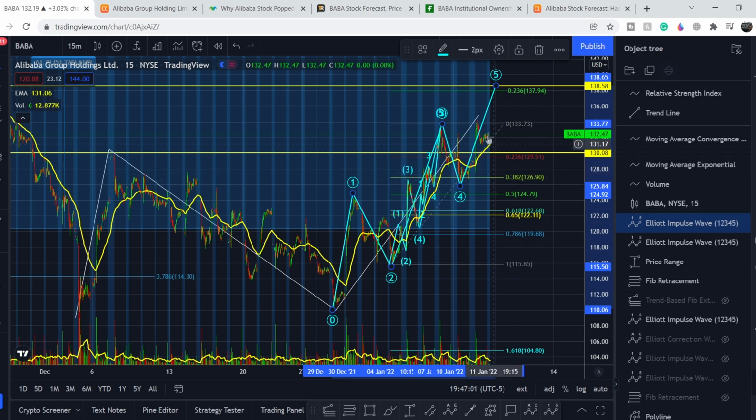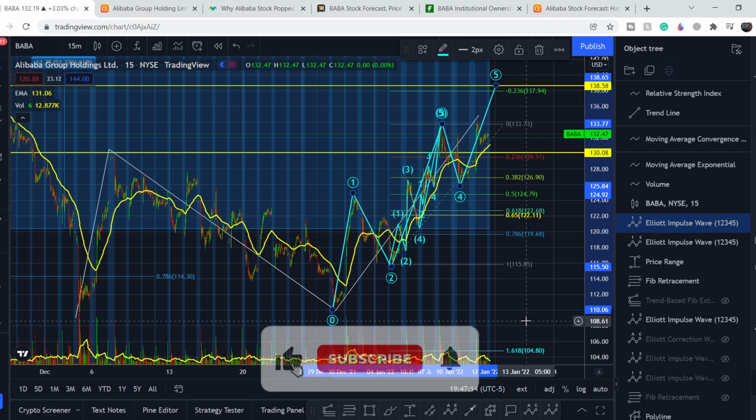So far so good. In my opinion, in the upcoming days we will see this movement to the upside, then we will have a retracement, and I will do another update where I will project the targets. So I think from the technical standpoint that's it for now.